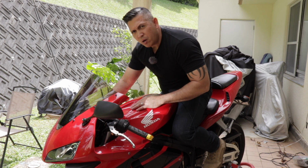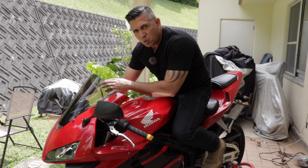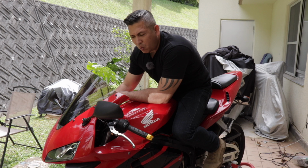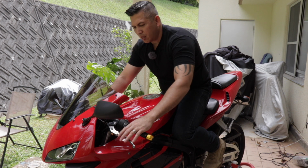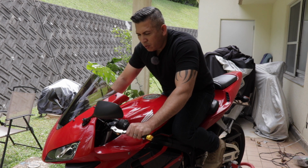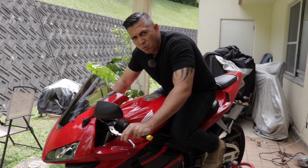The real power on the motorcycle and the real balance of this motorcycle is actually on your gas control. Gas control will either keep this motorcycle up or bring it down. So make sure that you're smooth on the throttle at all times. Throttle control is important.